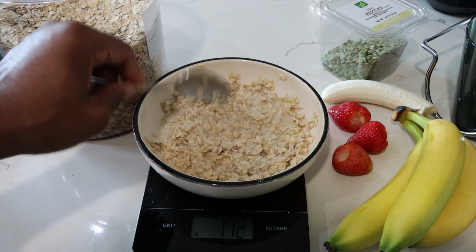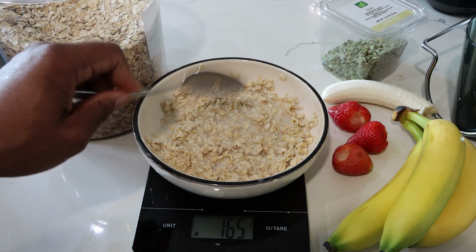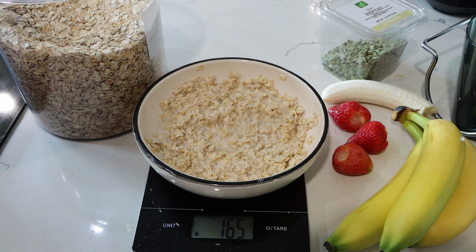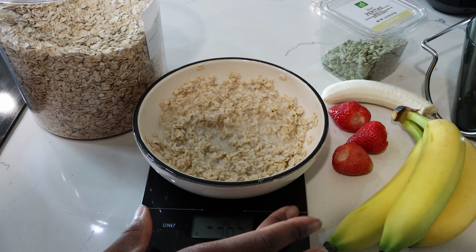This would be the texture that we use. But two, since we're gonna add some protein powder to it, we don't want it to be super thick right now. We're actually probably gonna add in a little bit more liquid, since the protein powder is going to take up some of that liquid.